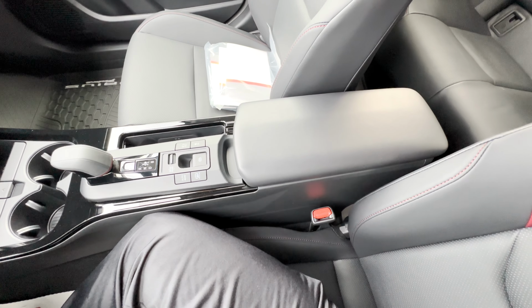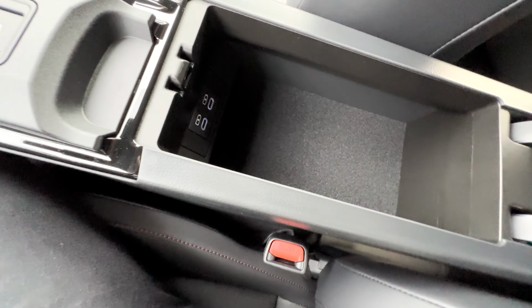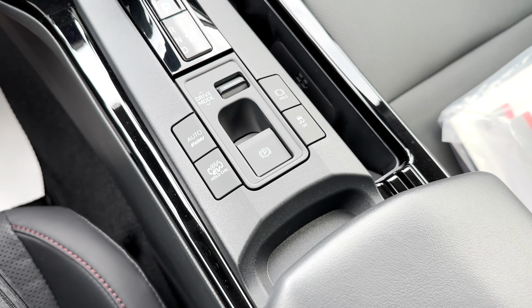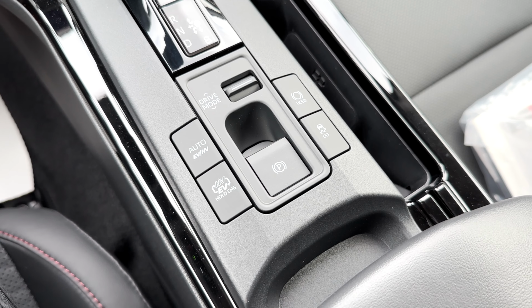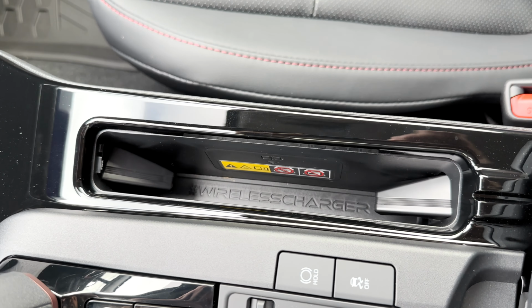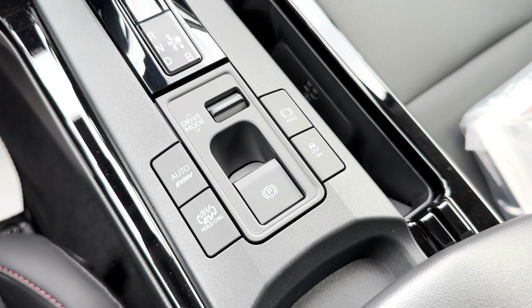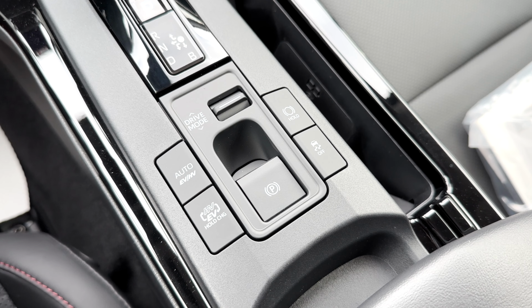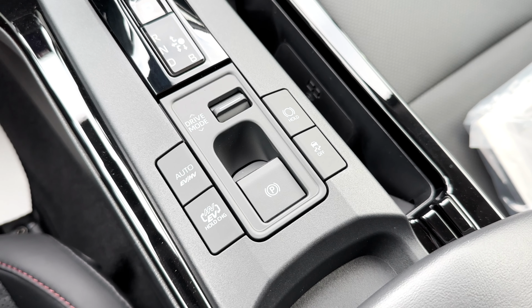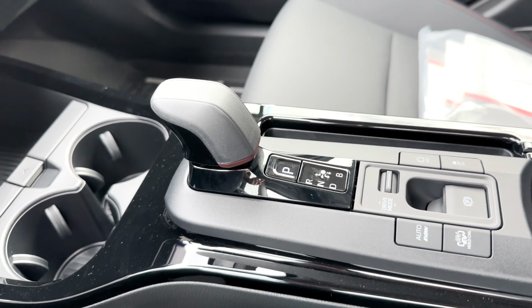The center armrest area is pretty slim, and opening it up, there's an okay amount of room in here, plus you have USB ports. On the center console, you do have gloss black and also this different textured trim. Plus you have this unique wireless charging area along with the auto, EV, HV, hold charge, electronic parking brake, auto hold, and the traction control buttons. There's also the different drive modes that you can go through, and then is this sleek and small shifter.